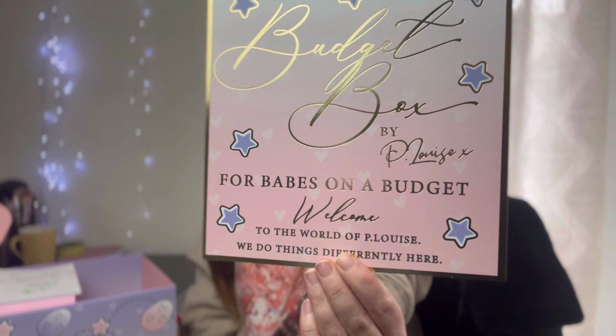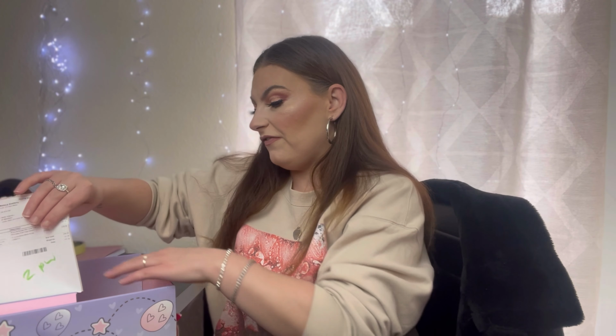So yeah, every month we just get a card, and it just says budget box by PLouise for babes on a budget. Welcome to the world of PLouise. We do things differently here. And it just says the same thing on both sides. And I think she changes that every month, because that's got blue on it. I've never seen blue on it before. So that's just my shipping note. Ooh, I can see things.